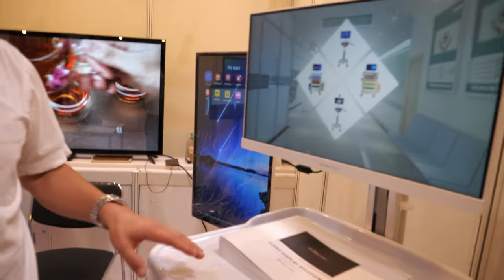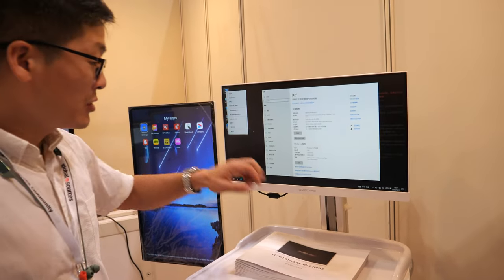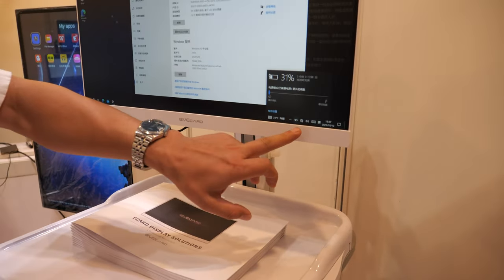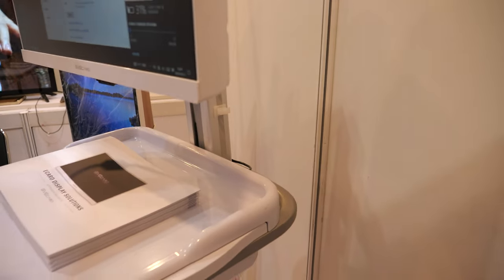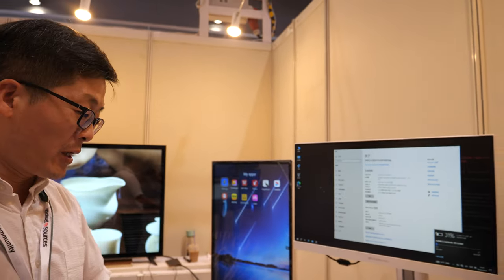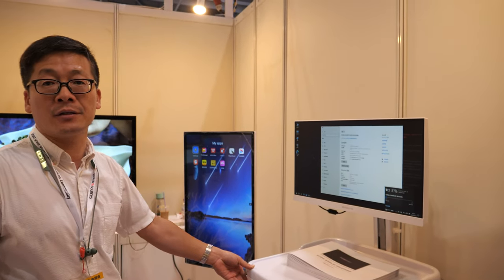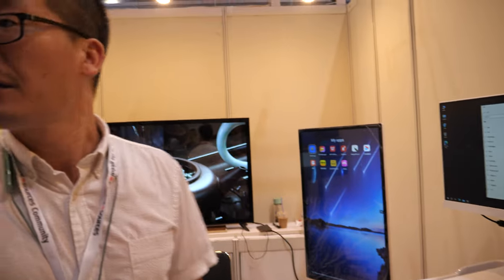It's not about touching, huh? Yeah, the hospital, it could be. You see here, this is the battery. It's charging. Yeah, it's charging. This is the CPU. So this is a special product, and it is fully developed and produced by our own factory.